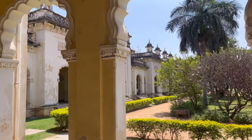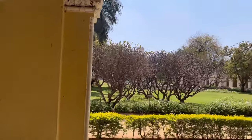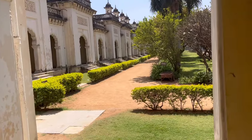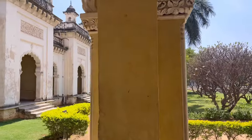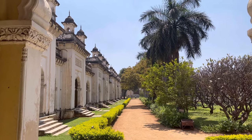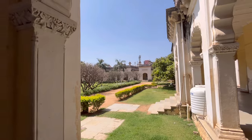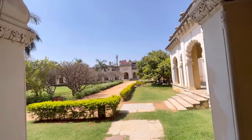And I can just imagine how beautiful it might have looked in those days, you know, with all this intricate work, unique designs of architecture and all. I can imagine it's the Nizam's oldest wives, I believe, used to reside here. So I'm gonna keep going and see what we find. Actually, it looks like there are several palaces here, not just one.